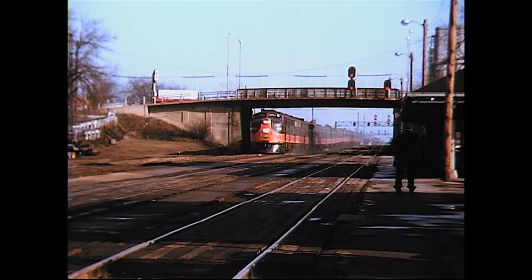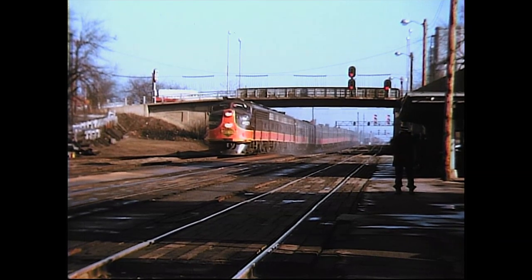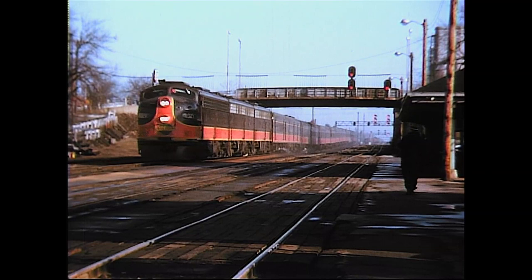Now the Streamliner, the City of Miami, arrives. It is train number 53, and it'll load passengers and depart Kankakee. The lead unit is an EMD E8A.